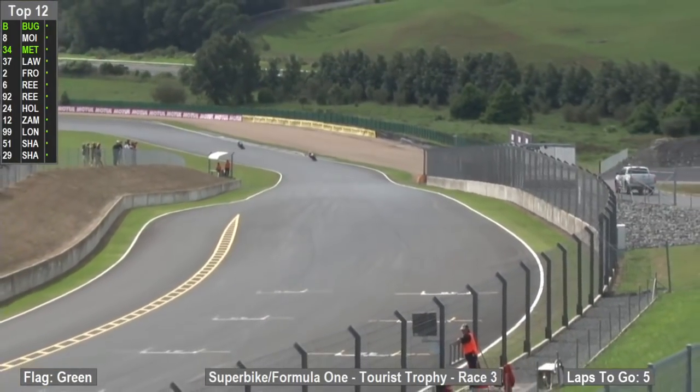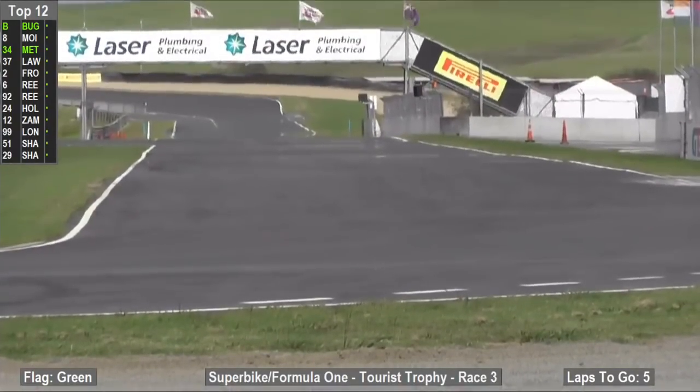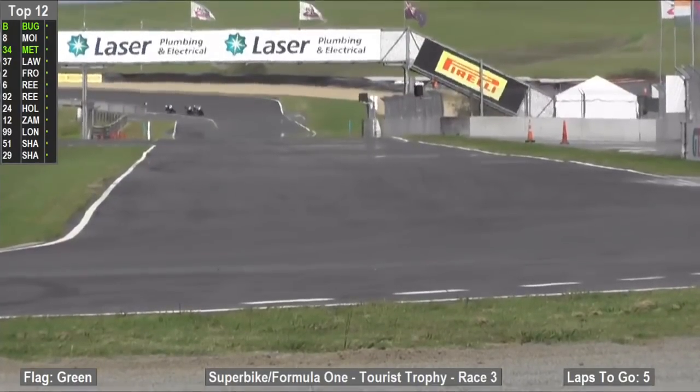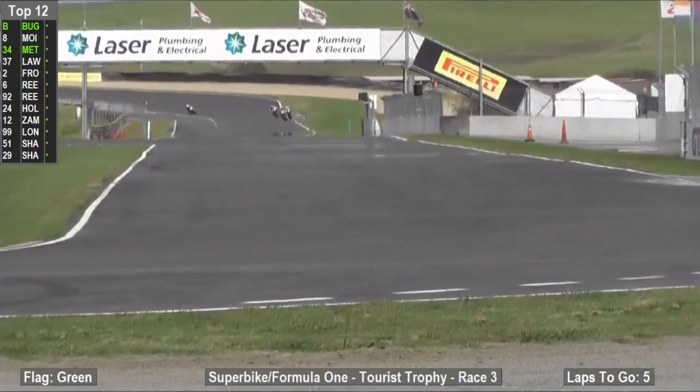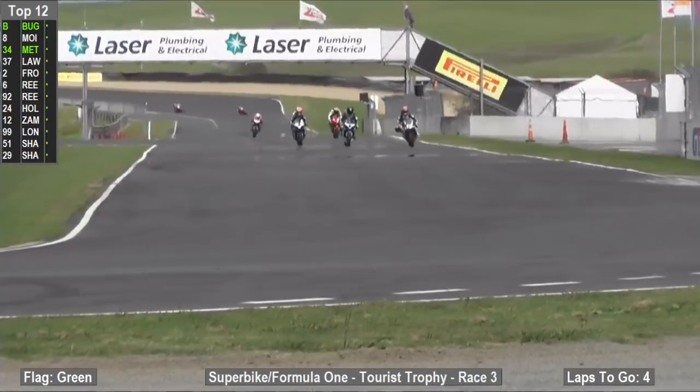And look how close it is here. Bugden on the outside. Metham trying to close up to Scott Moyer, and he does, and he takes him around the outside through turn one. You're not meant to be able to do that. That's an incredible bit of riding from young Dan Metham. Brilliant, brilliant stuff in the Superbikes. 4 laps to go, folks, in the Tourist Trophy race here.